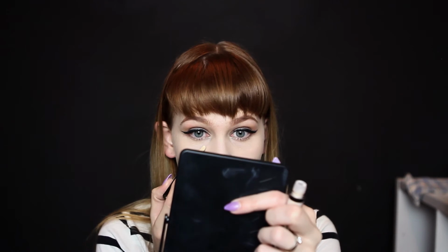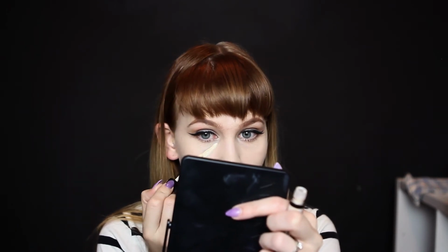I'm just gonna apply that anywhere that I feel like I need additional coverage, like under my eyes. And I'm actually gonna take that down onto my cheeks a little bit, just because that foundation isn't giving me the coverage that I like. It's not covering all that redness.